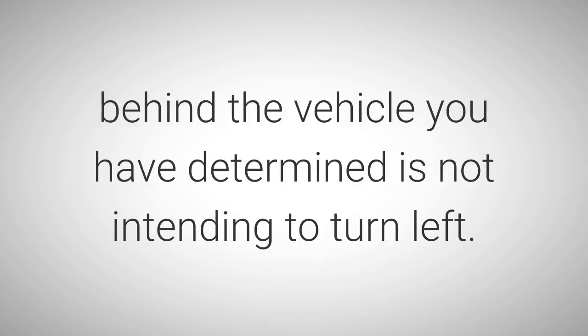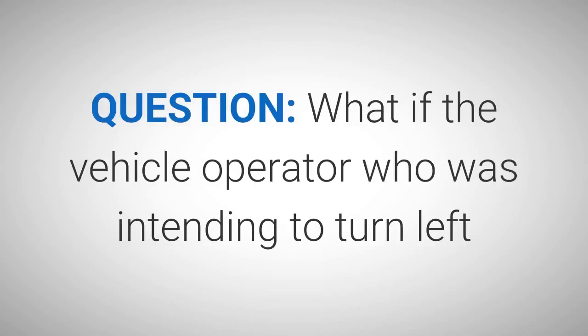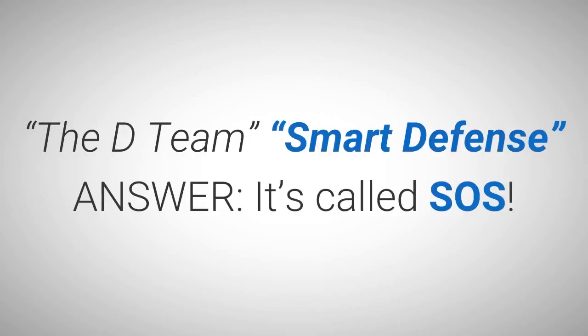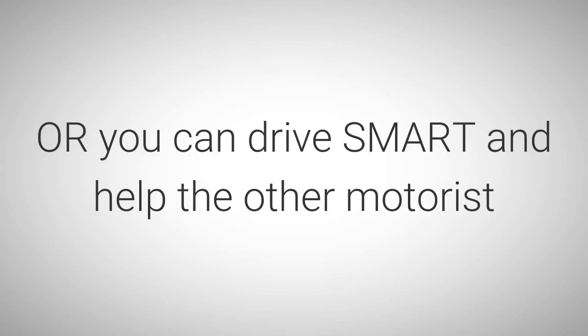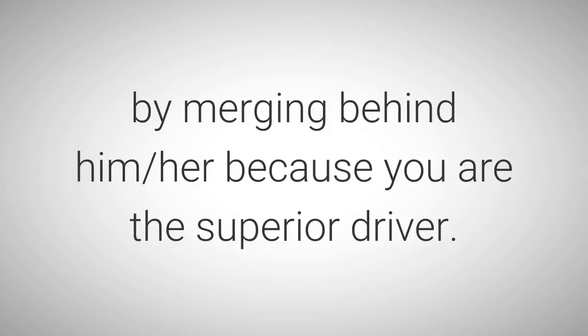Question: what if the vehicle operator who was intending to turn left changes his or her mind and continues straight? The D-Team Smart Defense answer. It's called SOS. You can drive stupid, dangerously racing the other motorists to win the space in front, or you can drive smart and help the other motorist by merging behind him or her because you are the superior driver.